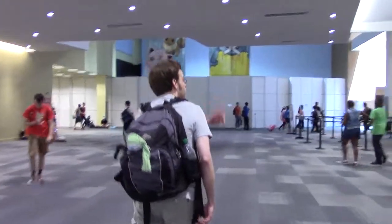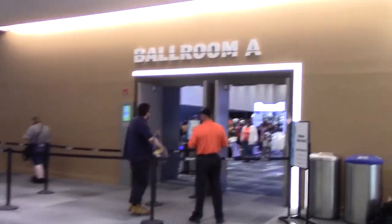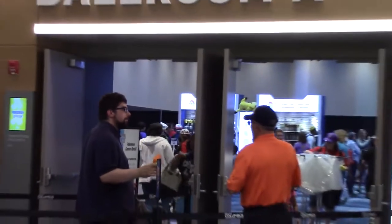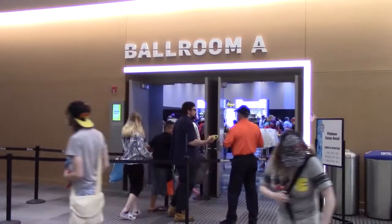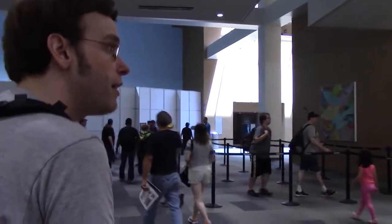So, next thing you see up here is Ballroom A, and they're doing something they do at Worlds pretty much every year. But this year they're doing it at Nationals as well. It's the Pokemon Center Retail. What they've got here is a variety of merchandise, some of it specific to the event, some of it more general. A lot of plushes, as you might expect, a lot of shirts, even some coffee mugs, and a few other miscellaneous things that you can check out. And that's open Friday, Saturday, and Sunday.